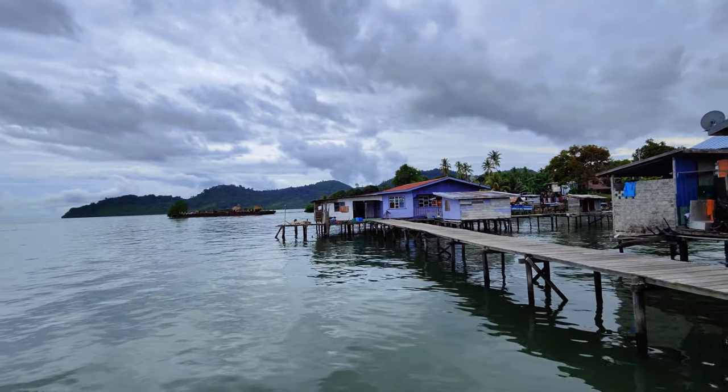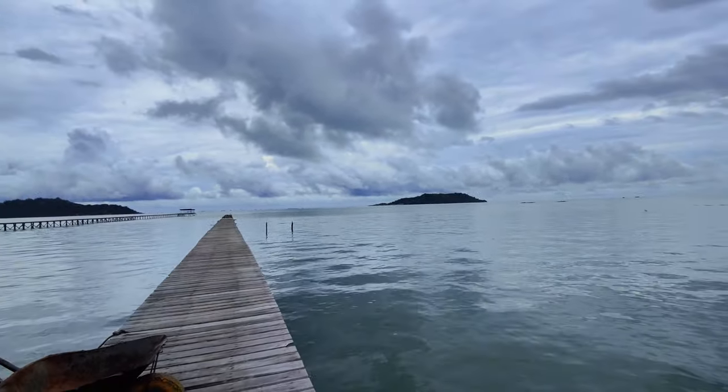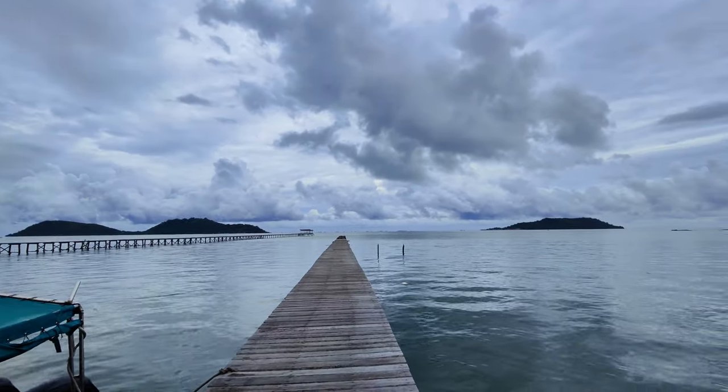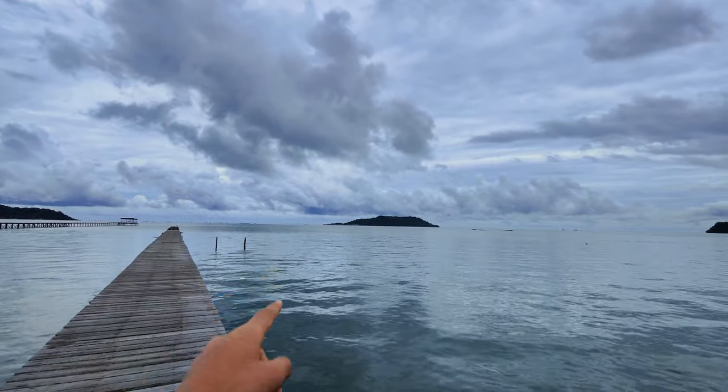So we've arrived at this small remote jetty and we're gonna go on this boat to Mabul Island, which is in the direction of there.